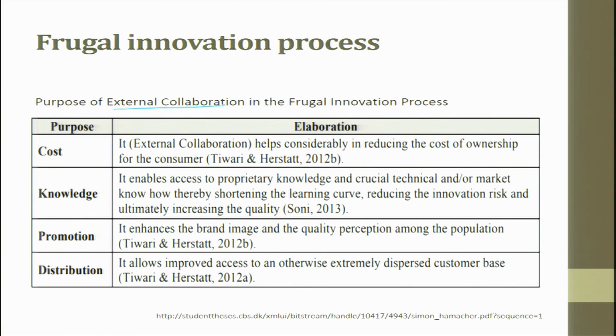So, the purposes of external collaboration in the frugal innovation process are these. Cost: it helps considerably in reducing the cost of ownership of customer knowledge. Knowledge: it enables access to proprietary knowledge and crucial technical or market know-how, thereby shortening the learning curve, reducing the innovation risk and ultimately increasing the quality. So what happens today is, in almost all the government projects released by the Government of India, there is a provision for appointing a consultant. A consultant means someone who has very good knowledge in a very narrow field, which can be picked up and used for your product development. So that is what knowledge is.